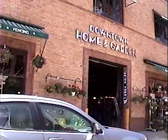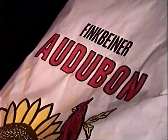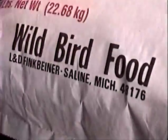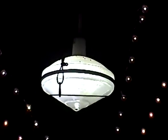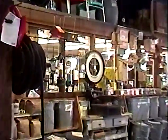Okay, well, I'm going to go to a truly hip city, Ann Arbor. It always makes somewhere in the top 10 for these national lists and so forth. Here, a drive-through hardware store, and I get my bird food here via Saline, Michigan. All right, 50 pounds for $20 plus tax. Not a bad gig, and a beautiful hardware store.